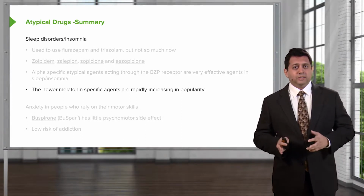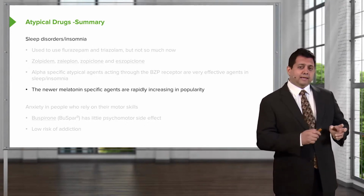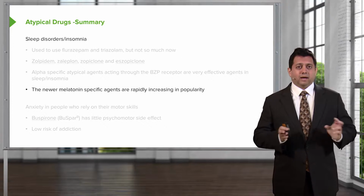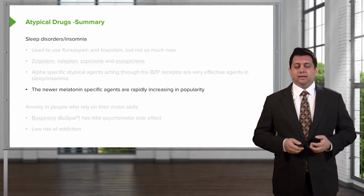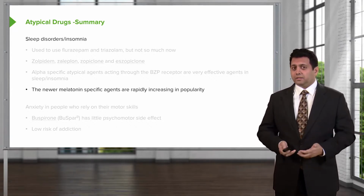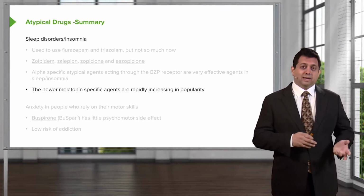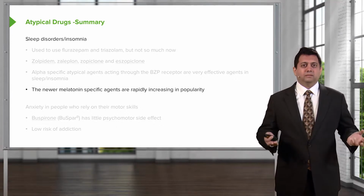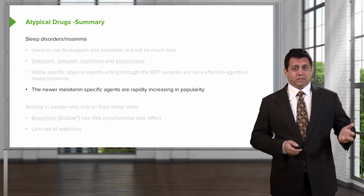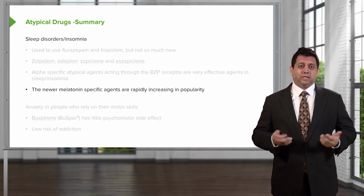And the newer melatonin-specific agents are rapidly increasing in popularity. There is also a product out in the herbal product world called melatonin. A lot of people like to buy melatonin over the counter as a herbal product. Unfortunately, we don't really know what's in these bottles. Some of the bottles that are being sold in herbal product stores have no melatonin, and some of them have too much. So it's very hard to predict whether or not these agents are useful or not. There is biological plausibility for them, but I say buyer beware, and you're better off just getting something that actually has a USP number.